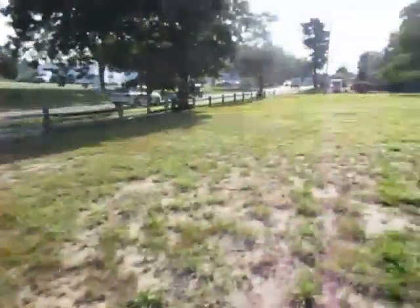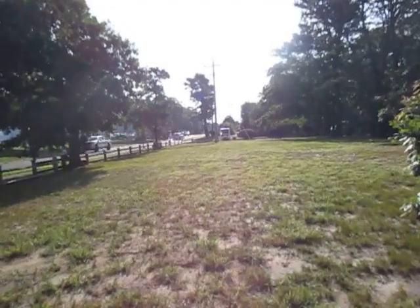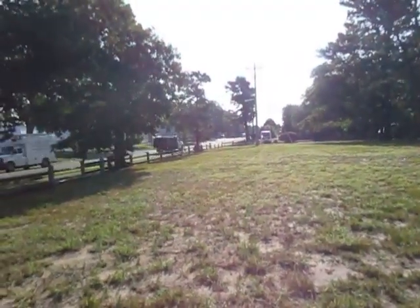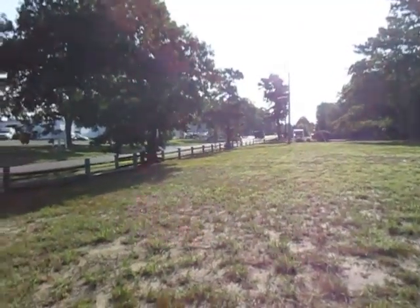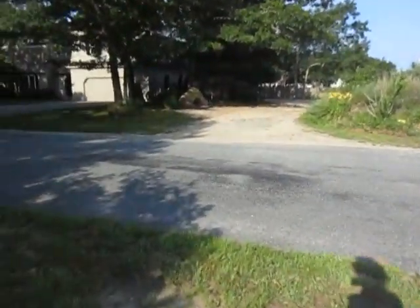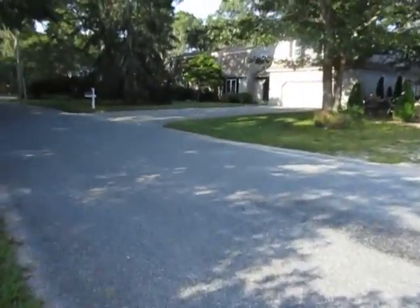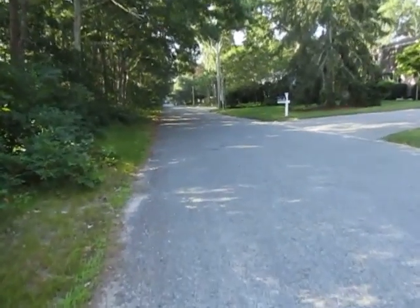So there's the top of the hill, like I said, 440 steps. So it is 900 steps around this block, and the recommended number of steps for an adult per day is 10,000, not 5,000. So I wanted to correct that. But this is still such a lovely morning walk.